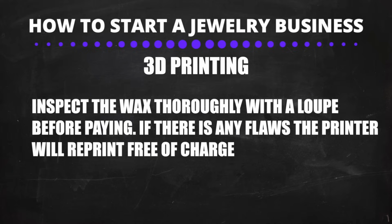The wax will usually be printed the next business day and you will go pick it up from the 3D printer. You will pay upon pickup. When you pick up the wax, be very careful because it will be extremely fragile. Inspect it for any defects before paying.